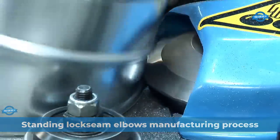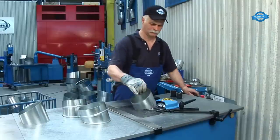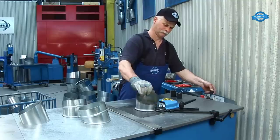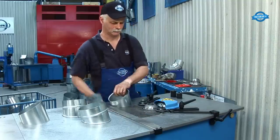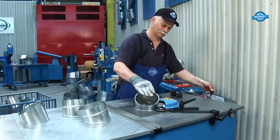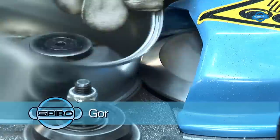The Gorlocker Combi T Spiro is a highly efficient machine designed to produce standing lockseam elbows and reducers. It utilizes two separate workstations, a flanging station and a seam closing station, providing high flexibility and eliminating the need for time-consuming conversions. This allows the machine to be ready for operation at all times.